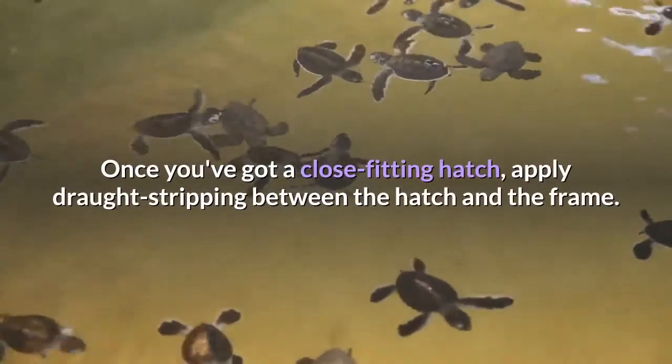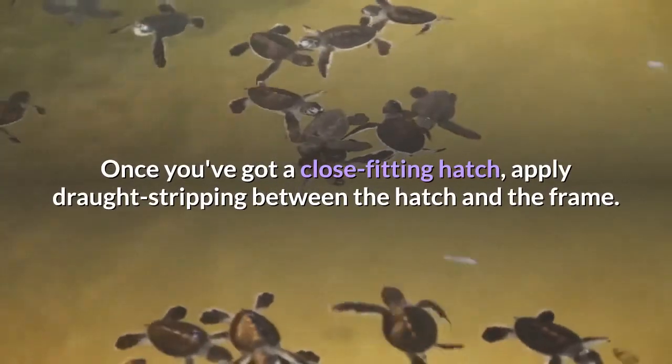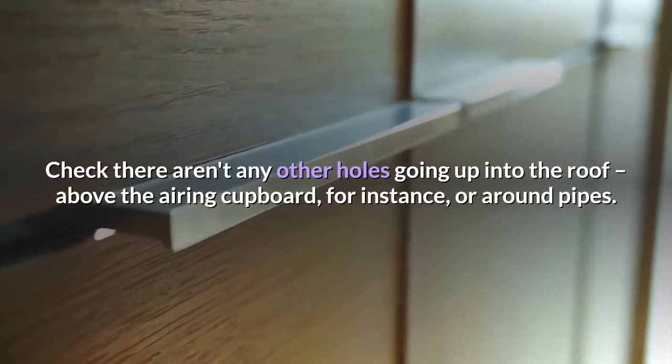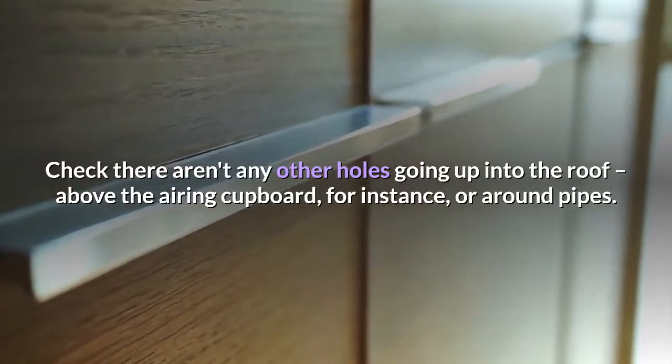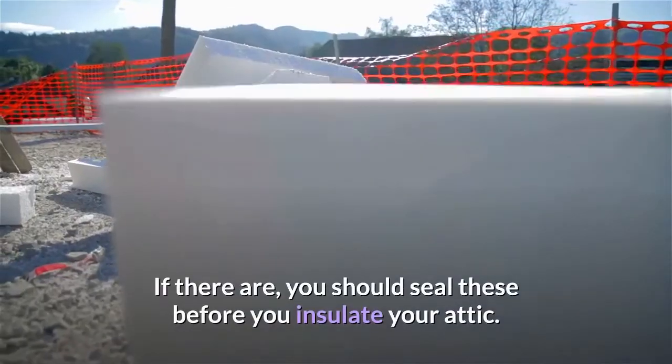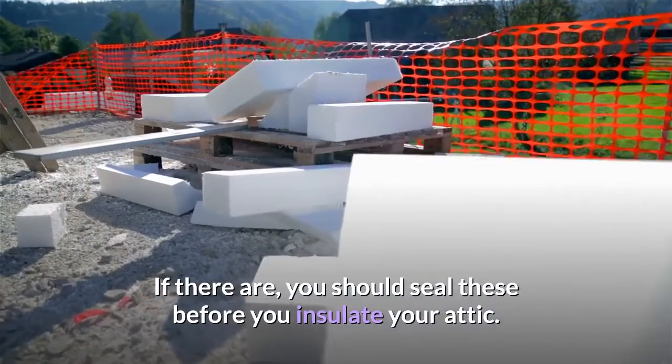Once you've got a close-fitting hatch, apply draft stripping between the hatch and the frame. Check there aren't any other holes going up into the roof, above the airing cupboard, for instance, or around pipes. If there are, you should seal these before you insulate your attic.